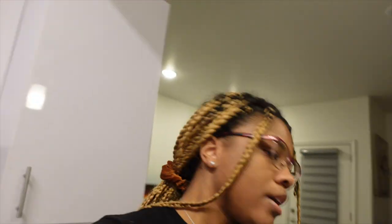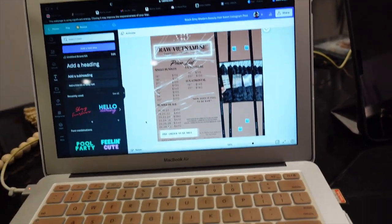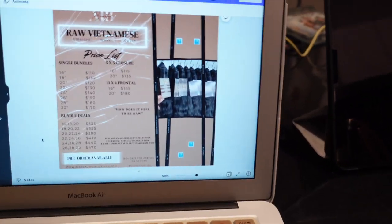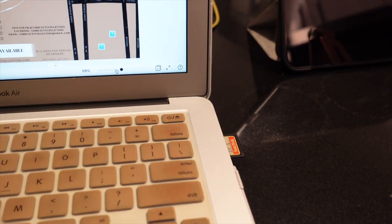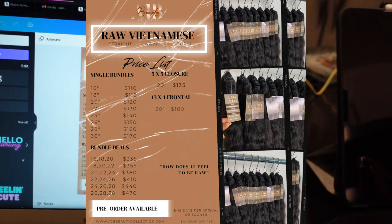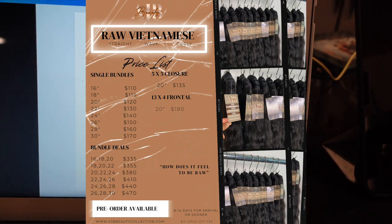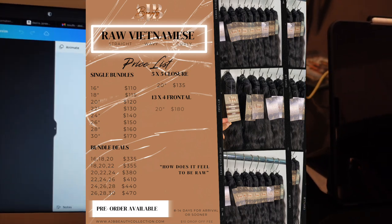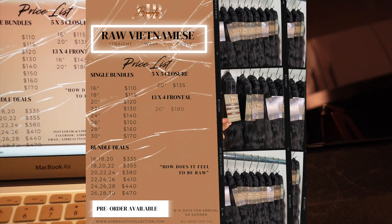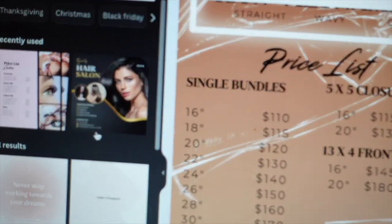There's one more thing that I almost forgot to show you guys. I created my price list. I did it through Canva. I may redo this and post it on my TikTok or whatever, because those videos usually always go viral. But yeah, I made it through Canva. Why is the picture not showing? Let's refresh it. There we go. So yeah, I used this template right here.